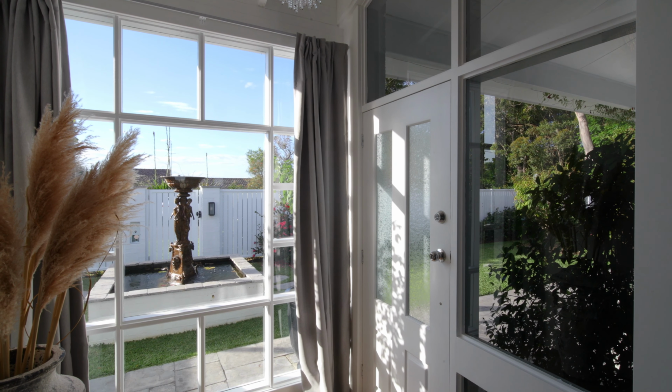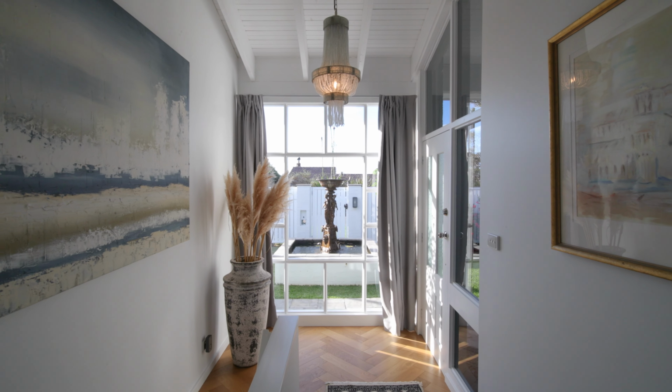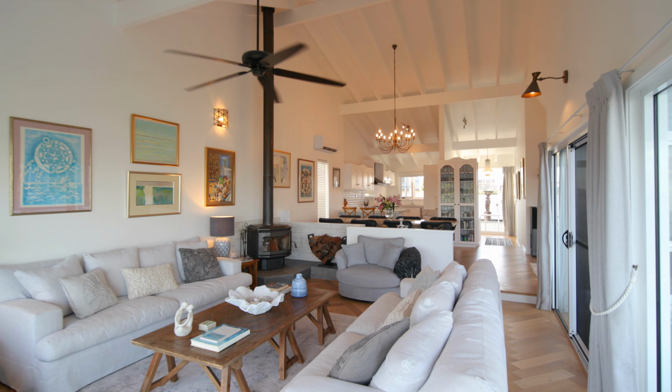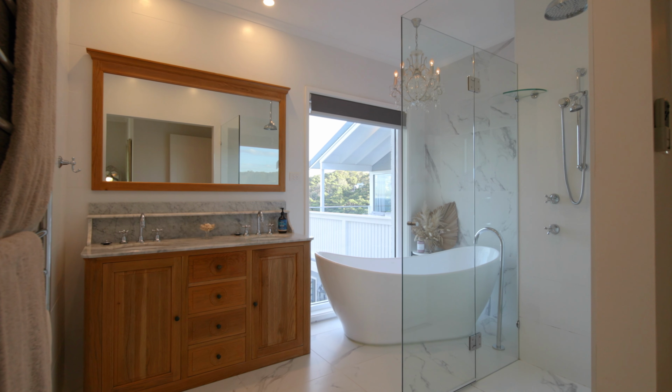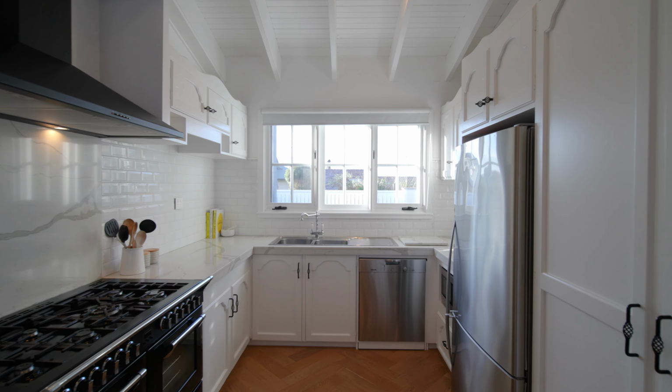Flawless detail and finish stand out the moment you enter the home, with timber herringbone floors, crisp white walls, and soaring cathedral ceilings. The ground level boasts 3 bedrooms, 2 renovated bathrooms, and an open plan lounge, dining, and kitchen.